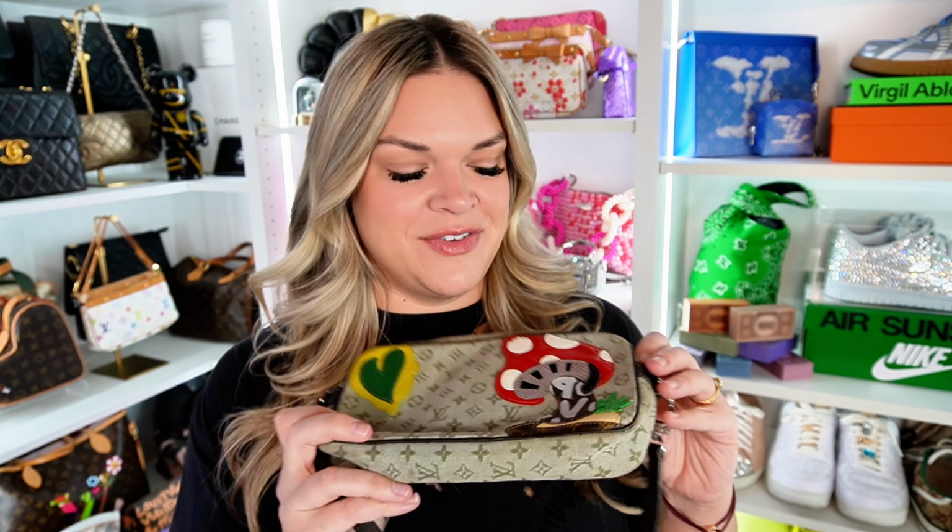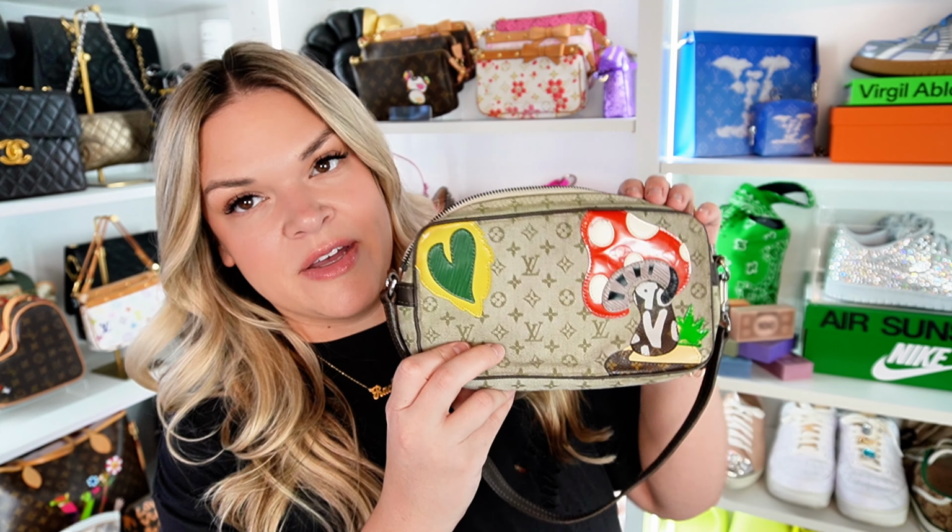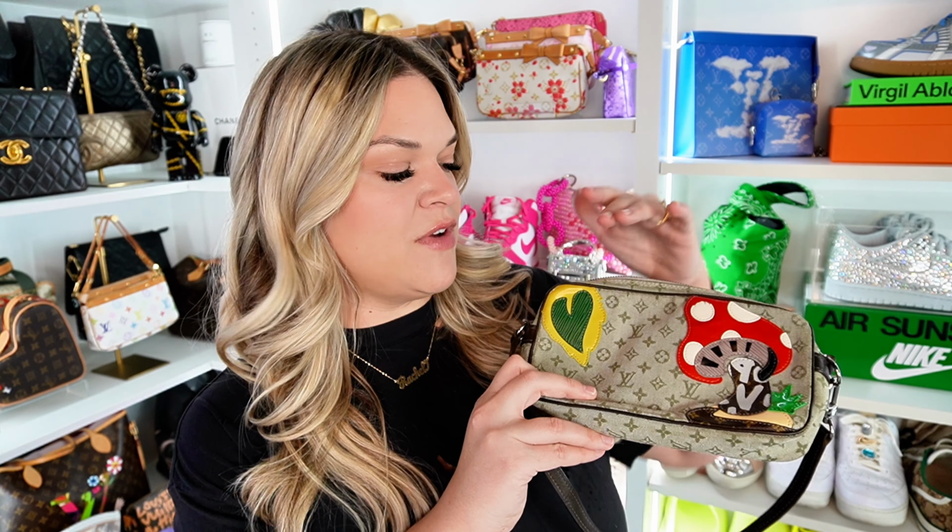Isn't that cool? I love how much the mushroom pops, like the red. I'm staring at it in the viewfinder. Sorry for looking off to the side there. But the mushroom bag is my favorite. First of all, because I love this green canvas material, and then I love the imagery of a mushroom. I think it's really cute. I think this is super casual, easy to wear with an everyday denim look.